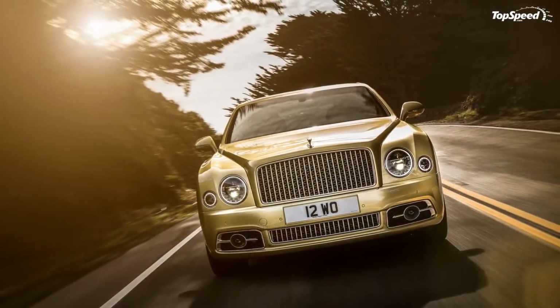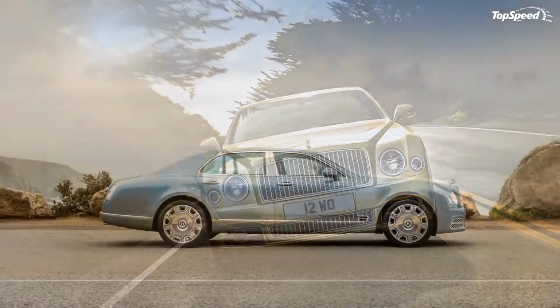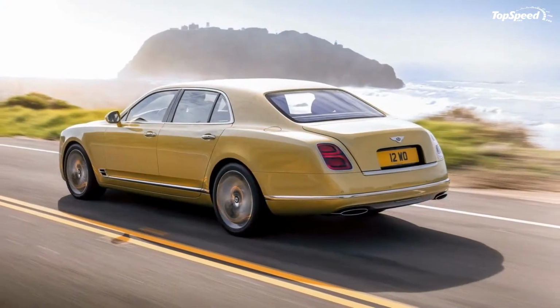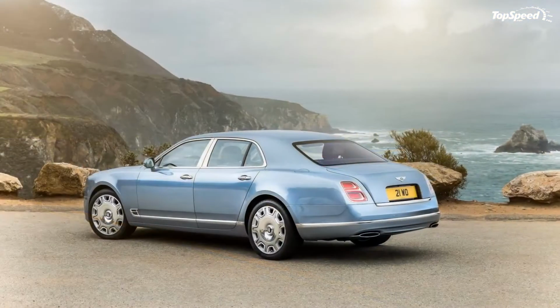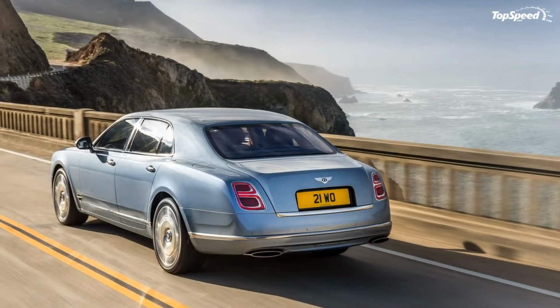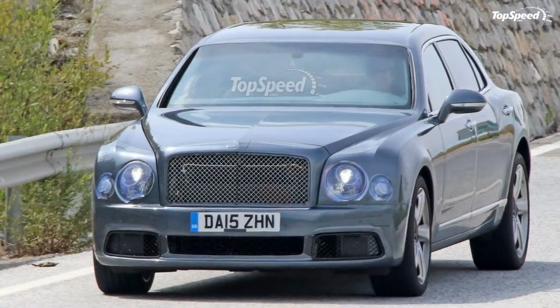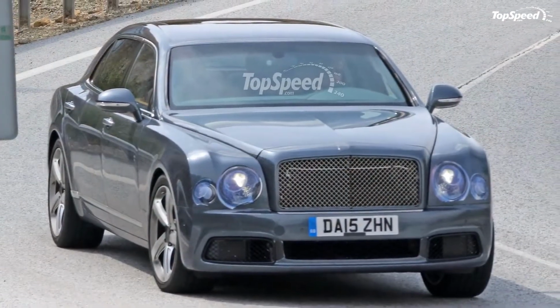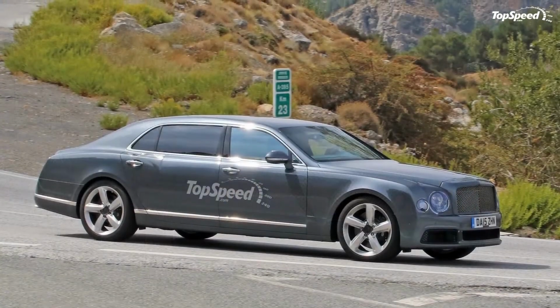After months of speculation and camouflaged prototypes spotted as early as October 2015, we finally have confirmation that an updated sedan will arrive in dealerships in time for the 2017 model year. Not surprisingly, Bentley didn't meddle much with the Mulsanne's design. The British brand is known for keeping a product around for more than a decade and throwing in a few updates from time to time.